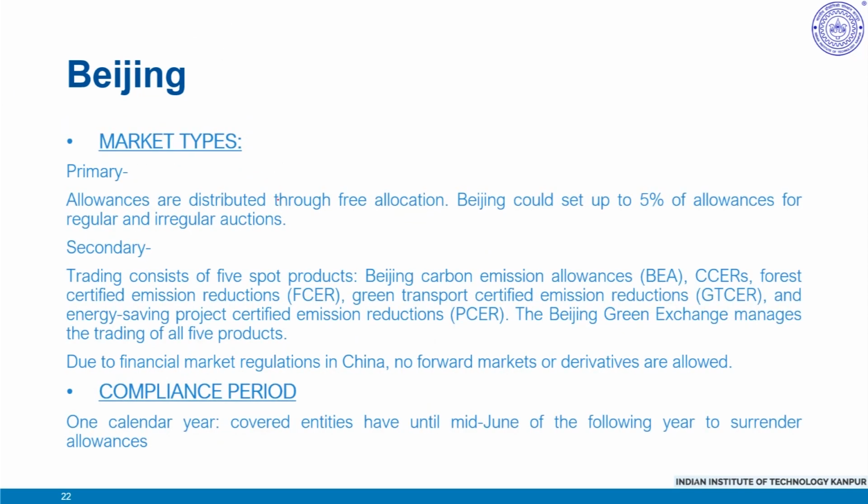Next, in the Beijing market, the primary allocation of allowances, or primary market, consists of allowance distribution through free allocation. Also, there is a provision of 5% of allowances through regular and irregular auctions. The secondary trading consists of 5 spot products, namely Beijing Carbon Emission Allowances (BEA), Chinese Certified Emission Reductions (CCERs), Forest Certified Emission Reductions (FCER), Green Transport Certified Emission Reductions (GTCER), and Energy Saving Projects Certified Emissions (PCER).